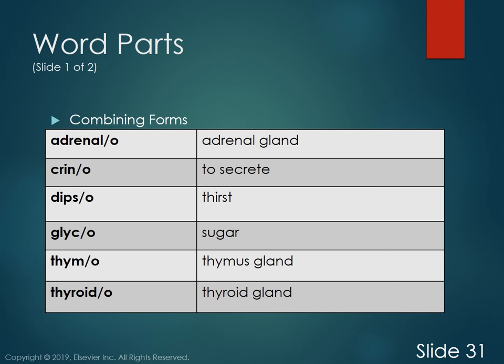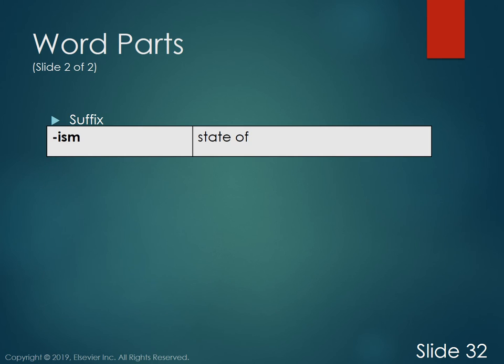Dipso refers to thirst, which is one that usually is a little bit more difficult to remember. Dipso. Glyco is the word part for sugar. Thymo is the word part for thymus. And thyroid is a word part for thyroid gland. A suffix that we should be aware of is ism. An ism refers to the state of something.